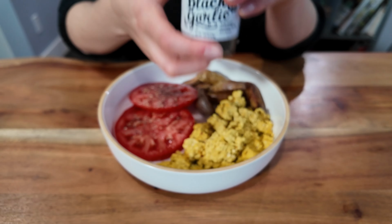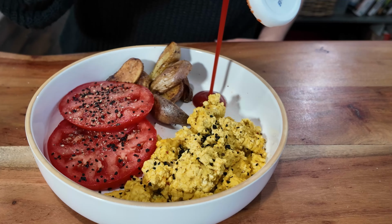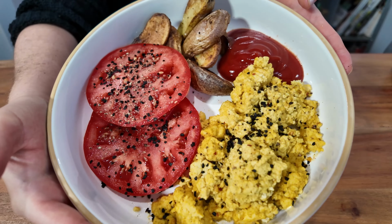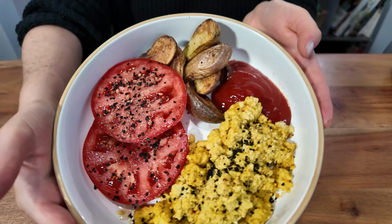Okay, now this is kind of a new one for me. I don't often just chow down on a beefsteak tomato. Is this cool? Is this weird? Do you do this as well? Do you ever just eat raw, not cooked tomatoes with any of your meals, especially breakfast? Let me know what your thoughts are on the beefsteak tomatoes.